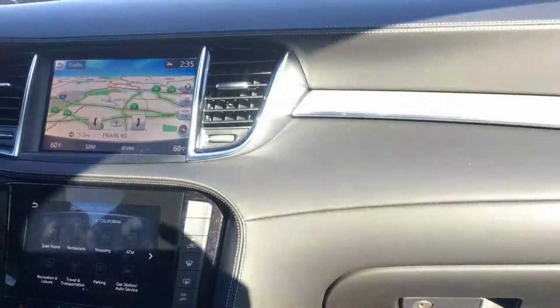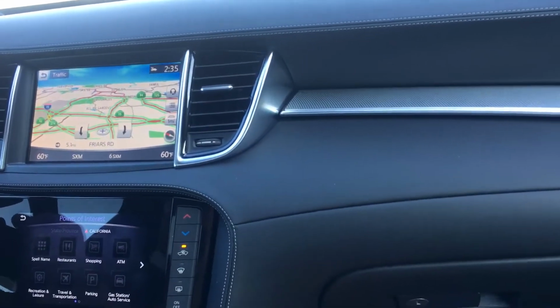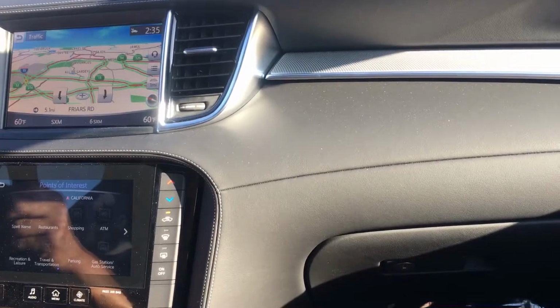Yeah, the turbo really makes a big difference. You can feel it, huh? Yeah, I'll take this over a V6, any day. It's better on gas and it's fast.